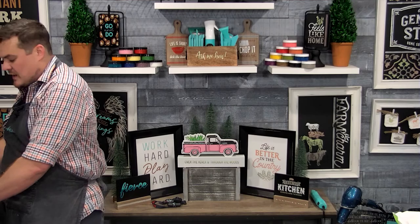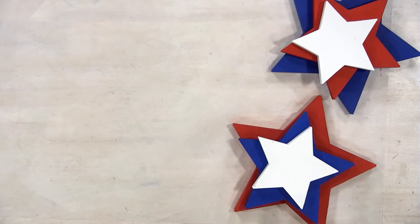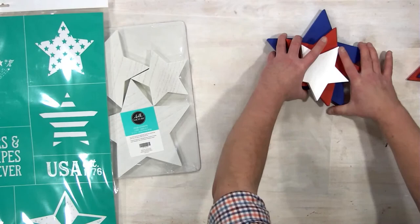Very exciting, okay? So we're going to start first and foremost with these bad boys. I've been waiting for these to come in stock. We are still waiting for our chalk made kit, but once those come in stock, I'll let you know. These are our star cutouts, and here is how they come. They come 3 to a pack, super cute, and they coordinate with our star cutout transfer. Yay. So we're gonna go ahead and have some fun with that.